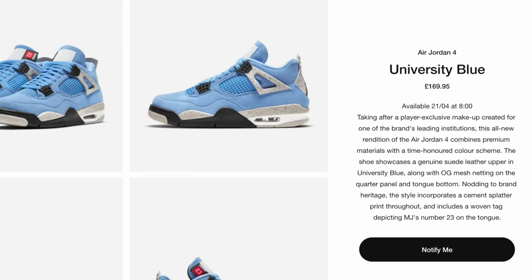Now these sneakers released on the 21st of April 2021 and have a recommended retail price of £169.95. These sneakers are already loaded onto the Nike Sneakers app and website, so you can check out all the information on there. Now let's get this straight. This is going to be a very difficult sneaker to cop.